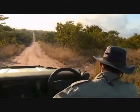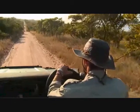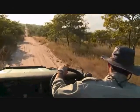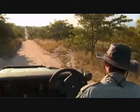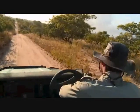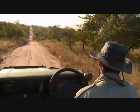Tracks of what looked to be a large male leopard have popped out onto the road here. Just make sure that that's exactly what it is. Hold on. Yeah, it looks like a large male leopard, and judging from the area that we're in here, it could well be Mvula. He often patrols this road in scent marks as he goes down it.